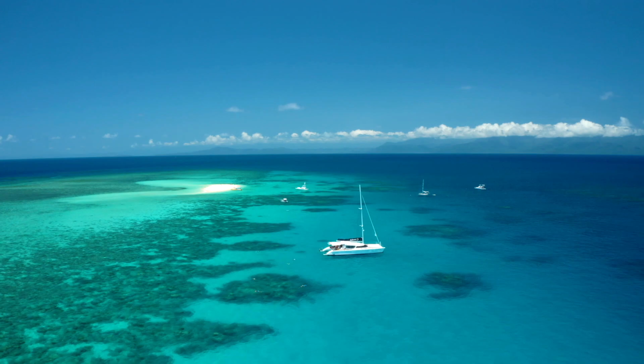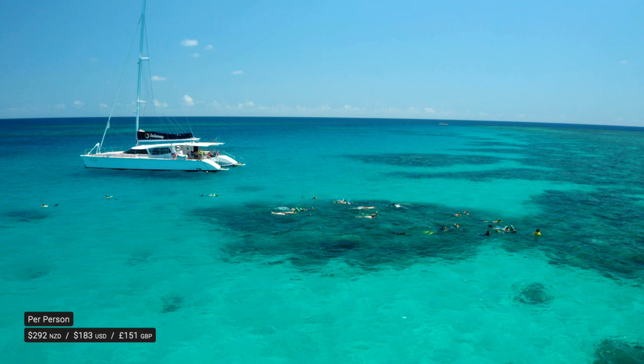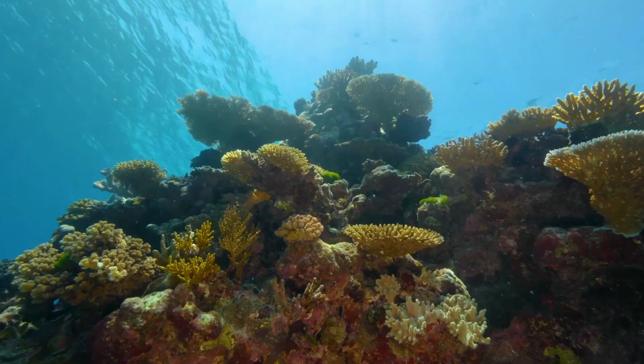Today we're taking you on the Low Isles full-day tour with Sail Away. It's a cruisy day out on a luxury catamaran exploring the reef with all the gear included, along with lunch, snacks, and drinks. The Great Barrier Reef is beyond large, larger than you could even imagine.